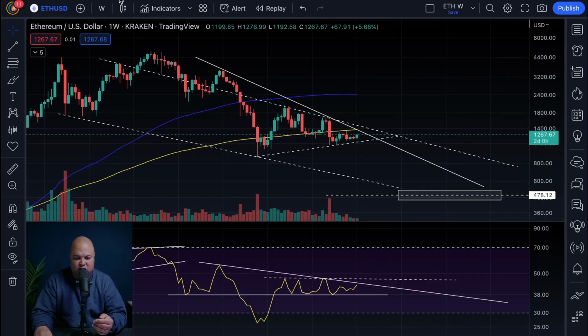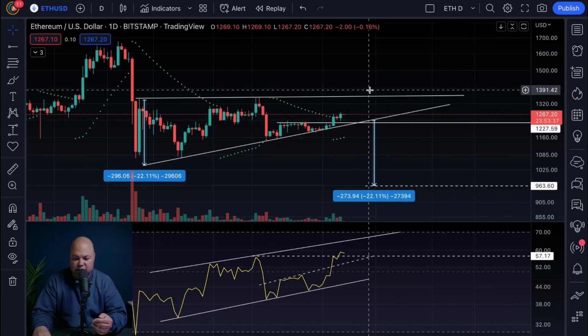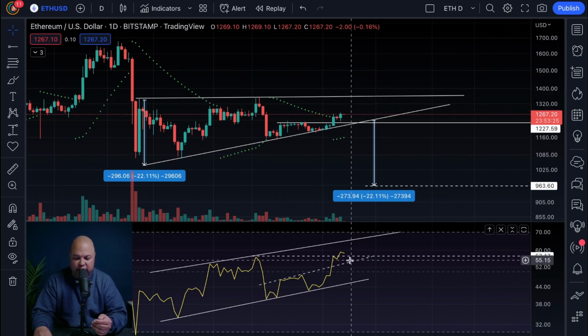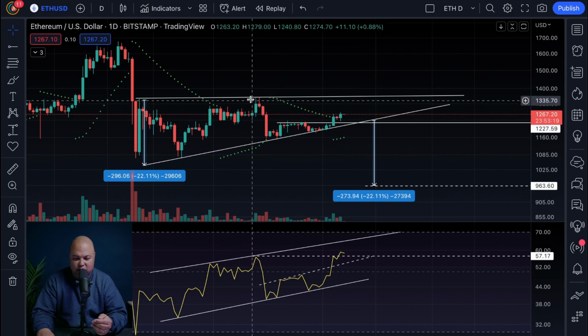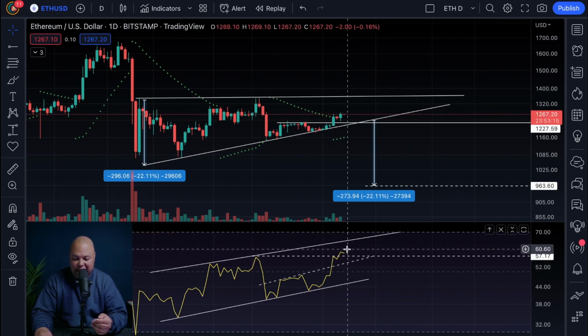But with all that being said, what I am expecting, even if we have to come down and retest this line here or somewhere above it, I see us breaking out again and heading towards the top. And once we get towards the top of this line, we're going to get rejected. If we even make it all the way up to the top of this line, this RSI, with this hidden bearish divergence in the RSI, see this high in the RSI corresponds to that high. So we made a lower high in the price, a higher high in the RSI.